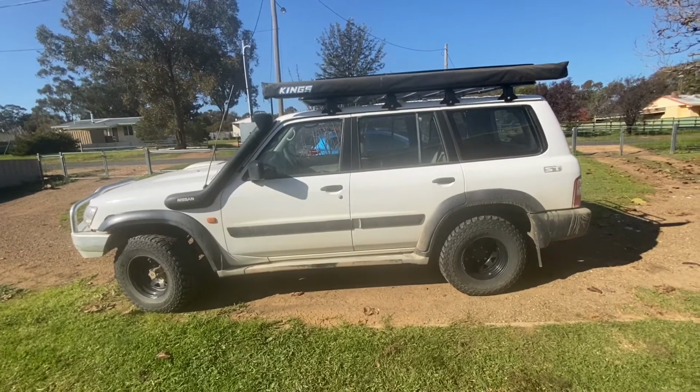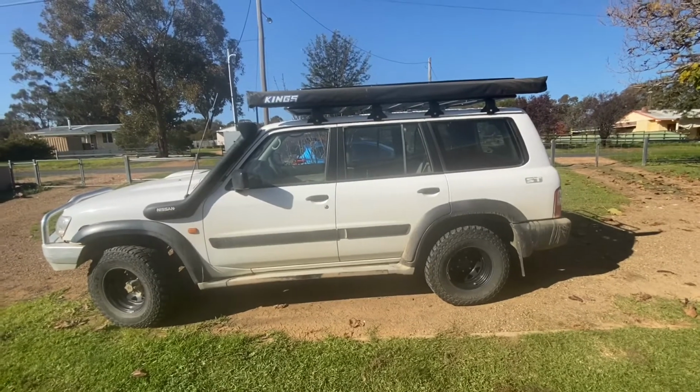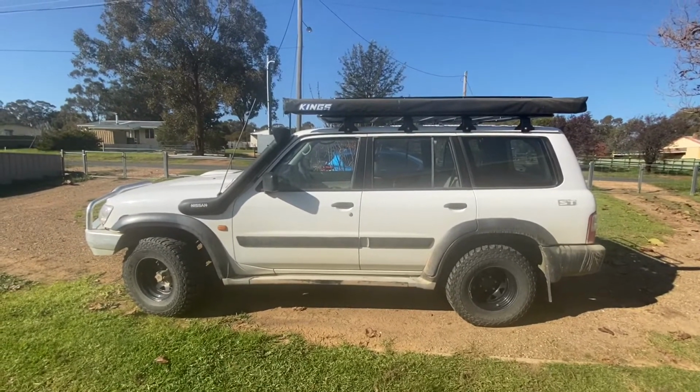At the end of the day, I've still got my family in the car. They're the most important thing of the lot, so it needs to be safe, and I need to know that it's safe. So that's the thing.